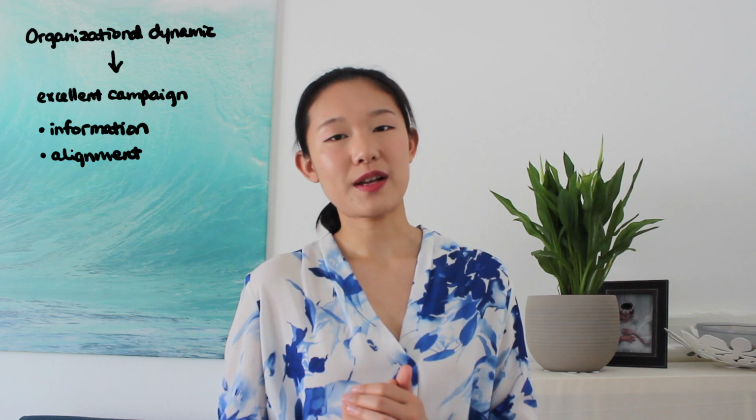The third takeaway is about organizational dynamics and how to execute an excellent marketing campaign. You as the lead need to make sure that the information of the campaign is clear and understood by each and every participant of the campaign. Each stakeholder needs to be aligned with the objective, the budget, and the timeline of your campaign. And each contributor needs to know their impact and their contribution in order to be motivated to participate in your campaign.